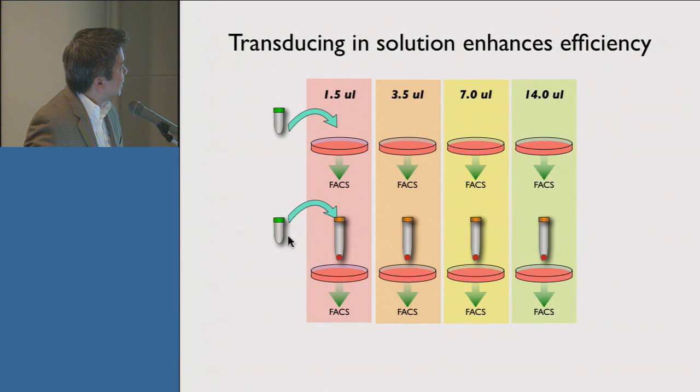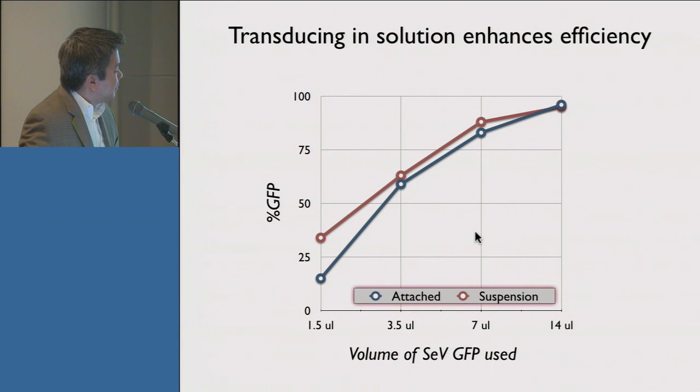The way that it was done is to take the same number of cells, but take them in a small volume of media, add the virus directly to that small volume, and leave it for an hour at 37 before then plating it in the same size vessel. That was the experiment that we did, and we found out that Sunita was right: especially at lower numbers of viral particles, there was a much more efficient transduction efficiency here.